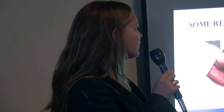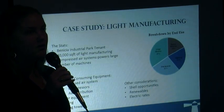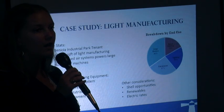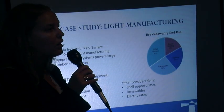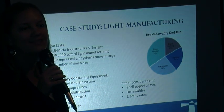So instead of just talking about general things that we do, I want to go over a little bit of our actual data from the field. This is going to be a case study of a project we did here in Benicia. We've been working with an industrial park tenant that has about 40,000 square feet of pneumatic manufacturing. So this means that they do their manufacturing, they run a lot of their equipment off of compressed air.